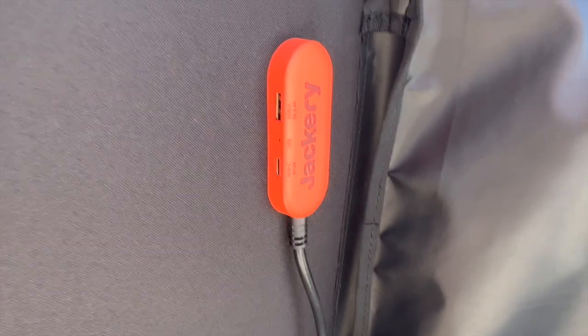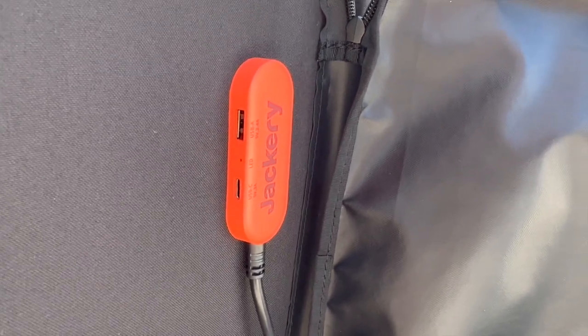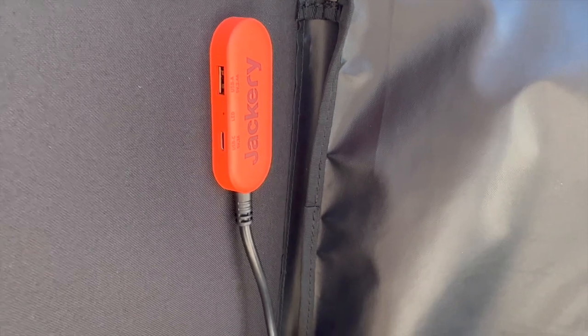The one thing that's really cool about the Solar Saga is that it has the cable that plugs into the Jackery, obviously, to charge it. But it also comes with a USB-C and a USB-A charge port as well. So if you wanted to plug in a couple of other items in line and charge via solar, you could do so.